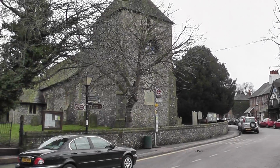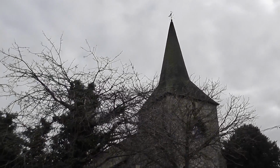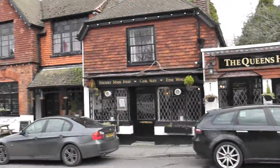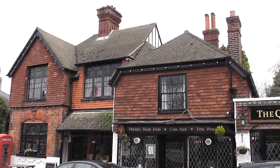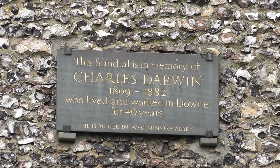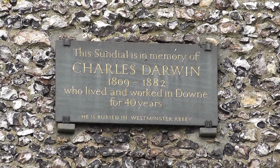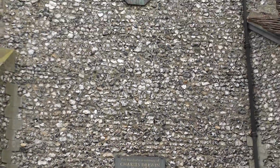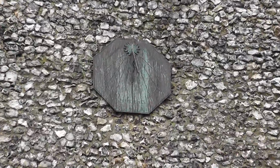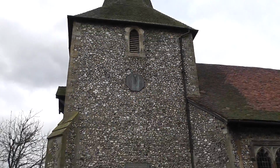The church here, which is still showing the wrong time, as it was when I was last here. It's around about 1:45 now, not 12 o'clock as shown there. And on my left, the Queen's Head. So a couple of early lunchtime stops here, but I'm headed to Cudham. As you can see, the memorial to Charles Darwin, who lived and worked in Downe, and the sundial that commemorates his time here. Can't even tell the time by that at the moment.